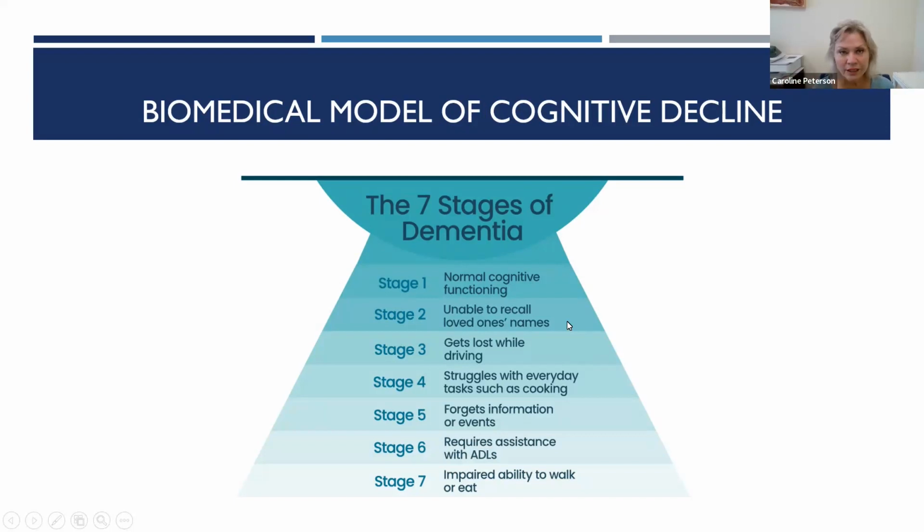In functional medicine, that's not the way we see it. We want to intervene way before you can't recall your loved one's name. We want to intervene when you're like, now, why did I come into this room? Wait, why did I start this sentence? I know there was a point. Things like that. That's the early stage. That's when you want to intervene. That's easier.